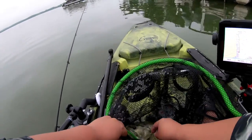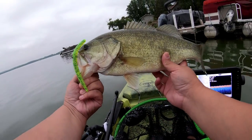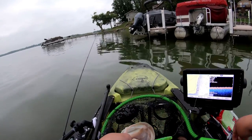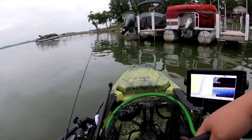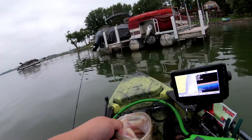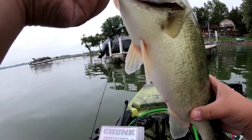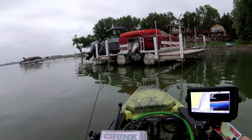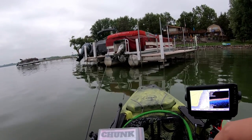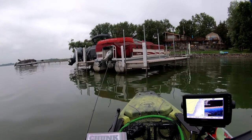Wow, guys, look at this. Holy cow. Bam, guys. That is a nice bass, guys. Came from right under the docks. Wow, very nice. Definitely leveling up with this one. Incher. All right.